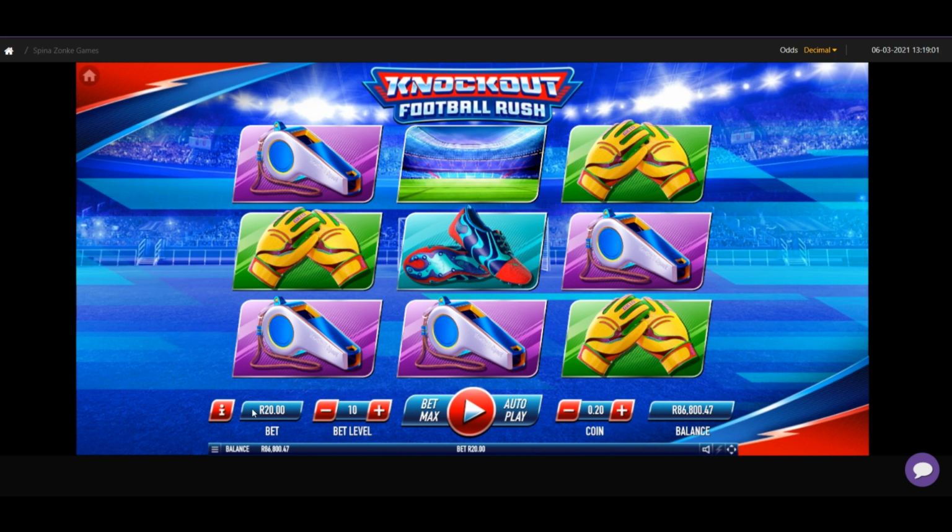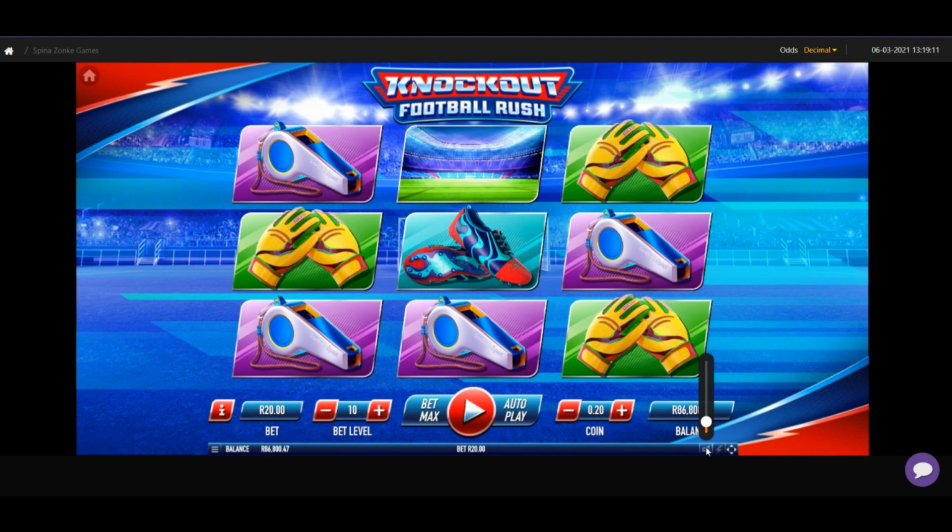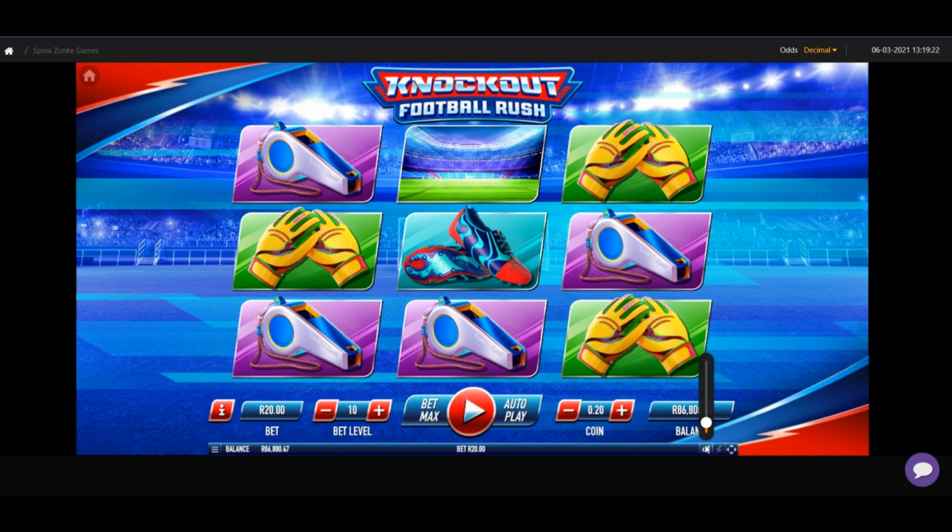All right, so here we have the bet amount. That's how much the bet is going to cost us. This information button here is going to tell us what the pay table is, how the game works, and all the different features. Each game has its own unique pay table, and some of them have free games and features that you can hit and activate while playing. I'm not going to go into too much detail for those. Let's give this one a spin.